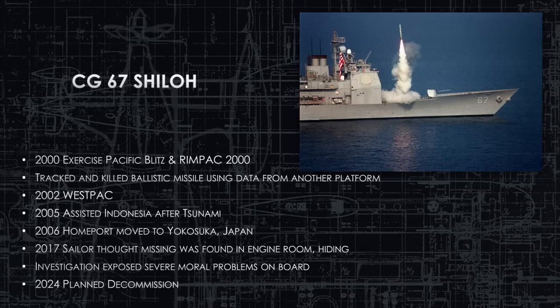One, that says something about how big these ships are, pretty big. But yeah, it also exposed how toxic command climates can become, that you push a sailor to points like that. She's planned to be decommissioned in 2024.